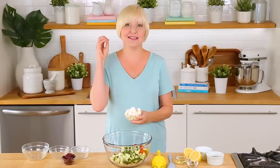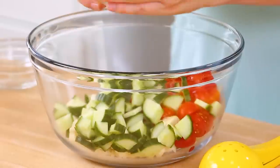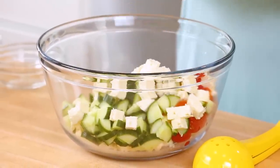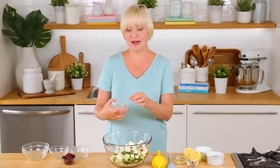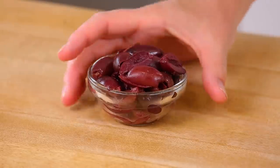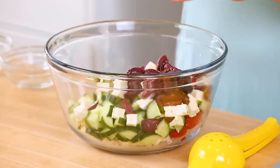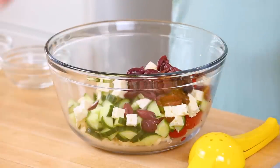Next, I have got some feta cheese, and I love feta cheese. If you wanted to keep this dish dairy-free, you could totally skip the feta cheese, but in my opinion, feta makes everything better. I'm sure you've heard me say it before, and I will say it again. Finally, to add even more great salty flavor, I have got some Kalamata olives headed in here.